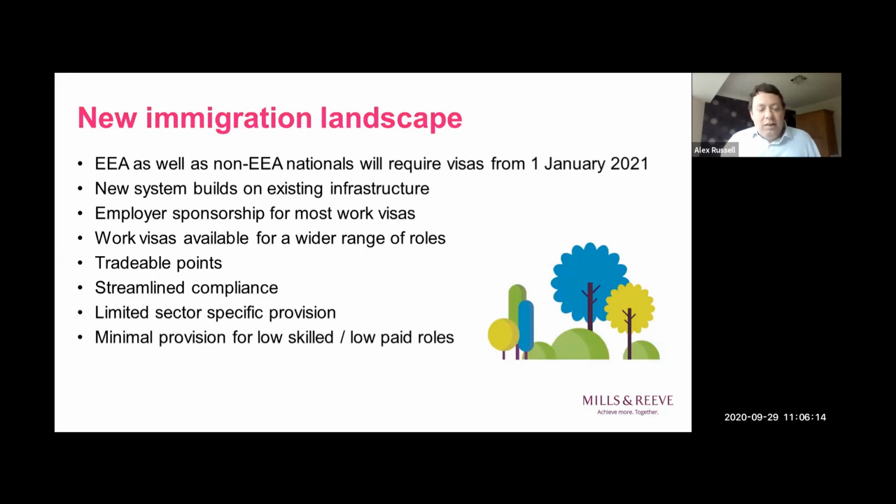Perhaps less good news is that there is very limited provision for specific sectors. So we're not looking at a system which has got significant carve-outs for lots of different sectors. Quite interesting, we ran an event with the Home Office in one of our offices a year or so ago, and they were feeding back that really the desire of the government is to try and create a system which is not too complicated, not too many carve-outs and loopholes, and a relatively uniform set of rules. And that is what we've ended up with by and large.